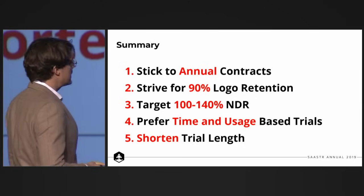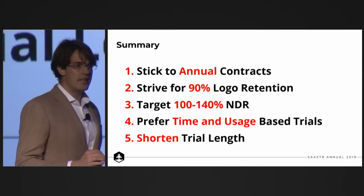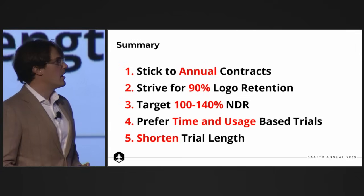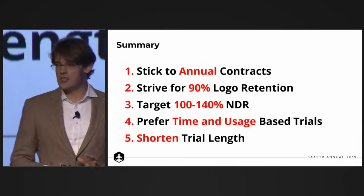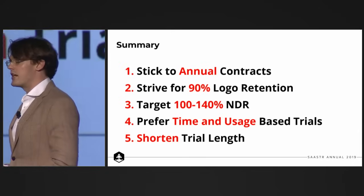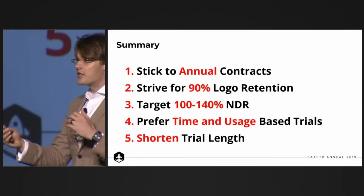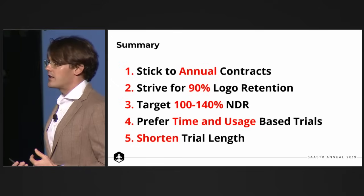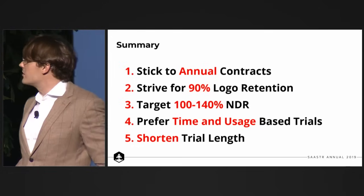The second is, as you build your financial plan for this year or for next year, you really should be targeting 90% plus logo retention. Across most segments, except for the SMB, 90% retention is top quartile. If you look at net dollar retention, you should really be at 100 to 140%, somewhere in that range. The bigger your ACVs, the larger your net dollar retention should be. The smaller your ACVs, the smaller the net dollar retention will be. And that's just the nature of the kinds of customers that you're selling to.